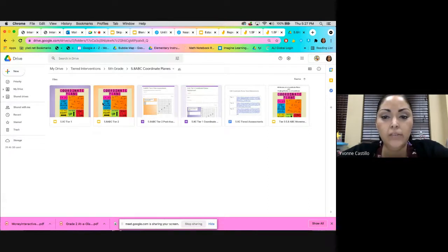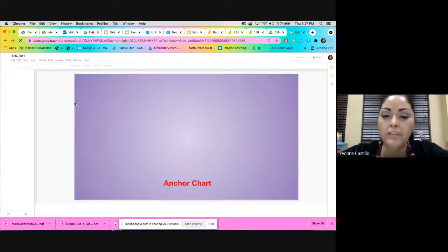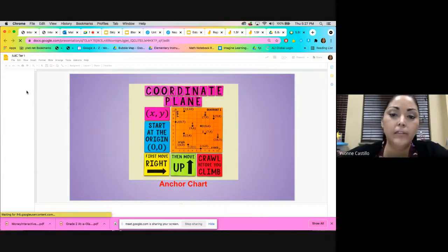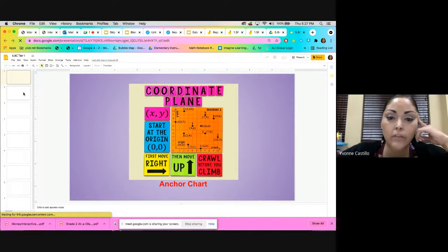We did start to add the supports with the anchor charts, and you can see the assessments here that the kids would then be taking, but this would be coordinate planes. We got very savvy with the technology last year, so this is more of what it used to look like. I did add the video on this one to show the teachers a transition, but it didn't have the video before. It's going to take a little while to load, but this is one that was created last year.